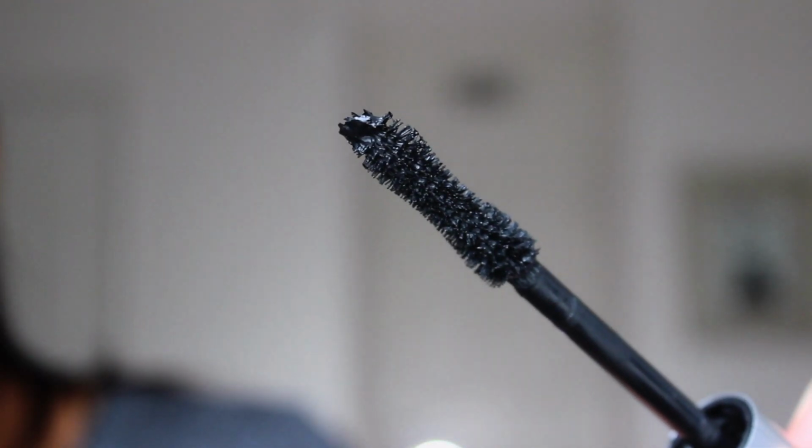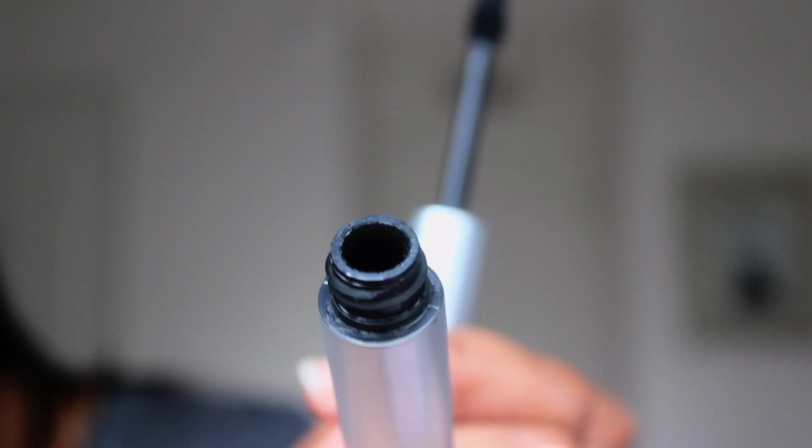This is something where the wand is curved, where it's up here a little bit bigger and then it swoops down in the middle and then it goes up. It collects so much product on this wand, but it's not so much as there's so much on the top. There's a lot that's collected and gathered up here when you pull it out, and there's a lot of it left still on the bristles.